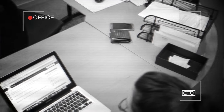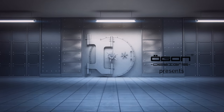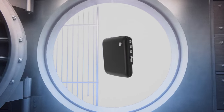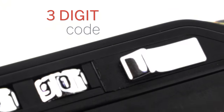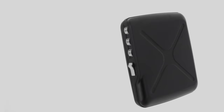Then we realized there was one item that we don't secure enough, our wallets. This is why we created and are proud to present the Mini Safe Wallet. The first code-encrypted pocket-size vault, including a locking system with 1,000 different combination possibilities and a choose-your-own system.